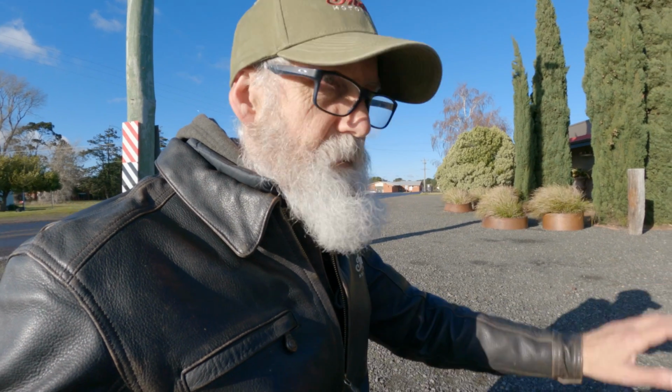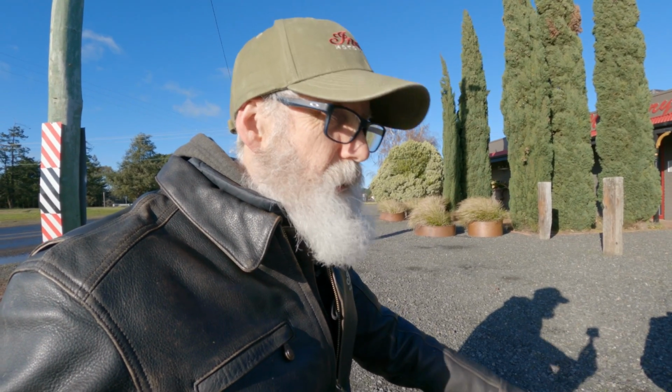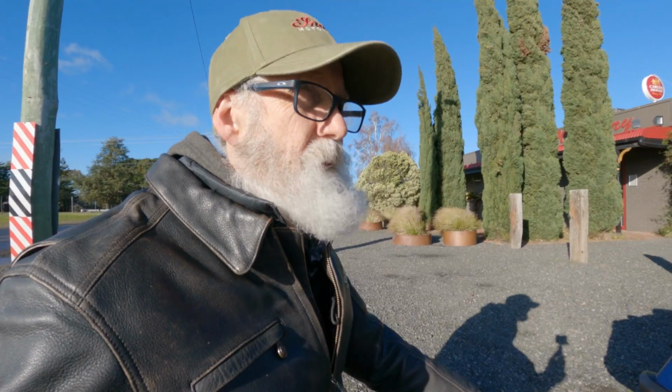Again, ride the bike completely as it is, completely stock for 5,000 kilometres, and then decide if I need to upgrade any part of it. Out of the box, Indian have done a fantastic job. This is a great bike, straight out of the box.